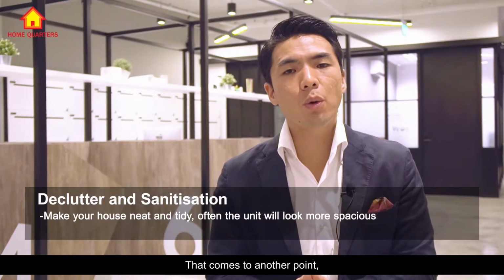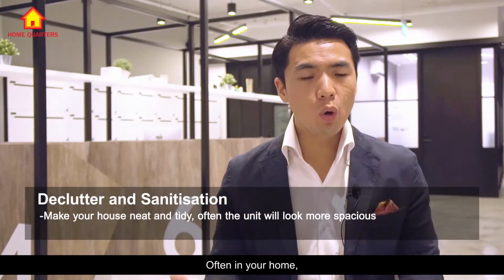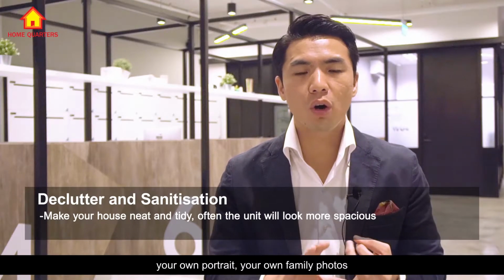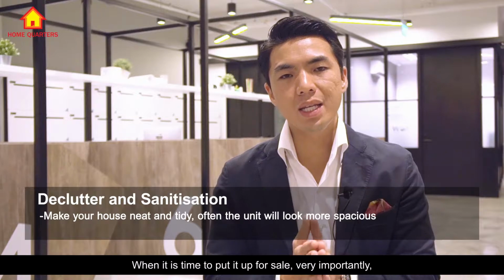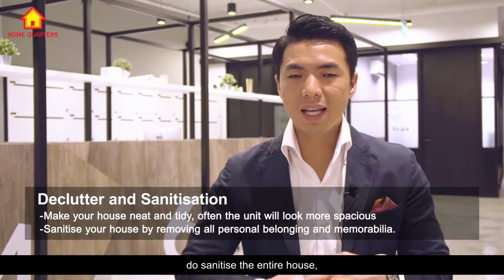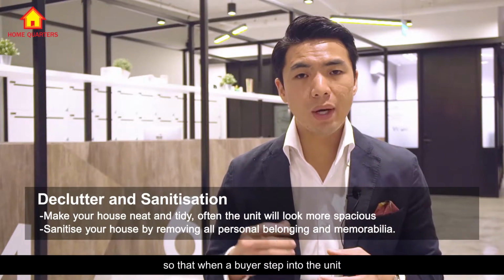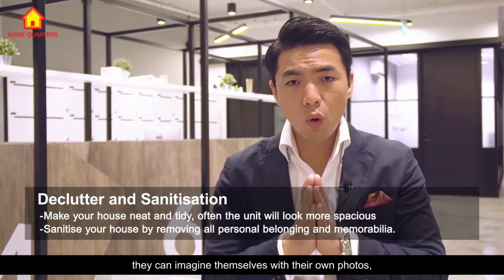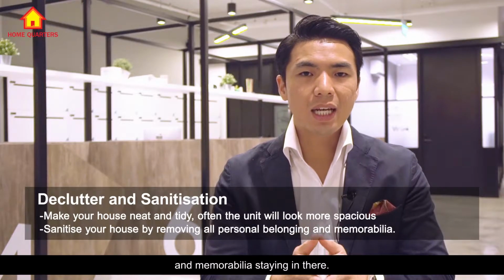That comes to another point, sanitization of your unit. Oftentimes in a home, you would have your own personal belongings, your own portraits, your own family photos, all to make it more cozy, more homely. When it is time to put it up for sale, very importantly, do sanitize the entire house, removing all your personal belongings and your photos, so that when the buyer steps into the unit, they can imagine themselves staying in there with their own photos, their own artifacts and memorabilia.